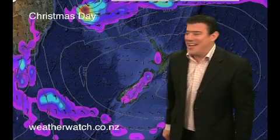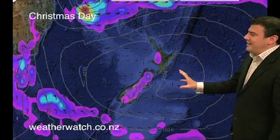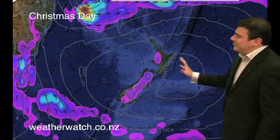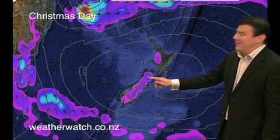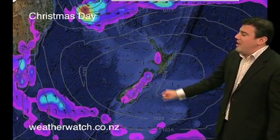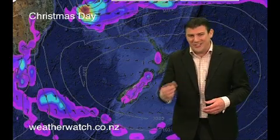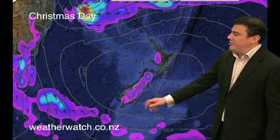So let's have a look at Christmas Day, because that's the important one. On Christmas Day, we do see the high centred out here to the east of New Zealand, still giving us a big ridge of high air pressure. Now, you'll of course not forget to notice these. These are going to be risk areas again for showers. We'll see a few bubbling up in the afternoon. They're just heat showers, mostly around the ranges and not affecting the main centres like Christchurch and Dunedin so much.